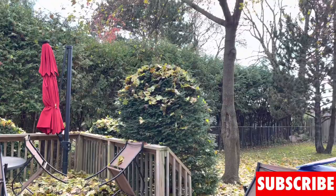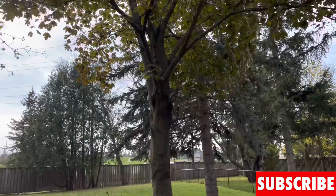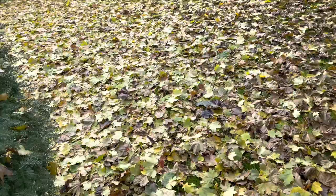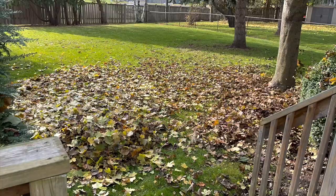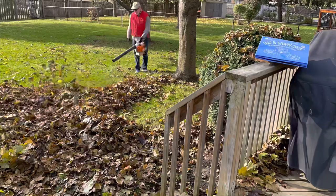More leaves to fall next week. We will do more. For now, we have to do this one. Every year, every fall, we have to clean up the yard, bag all the leaves because we have two matured maple trees and it gives us a lot of work.